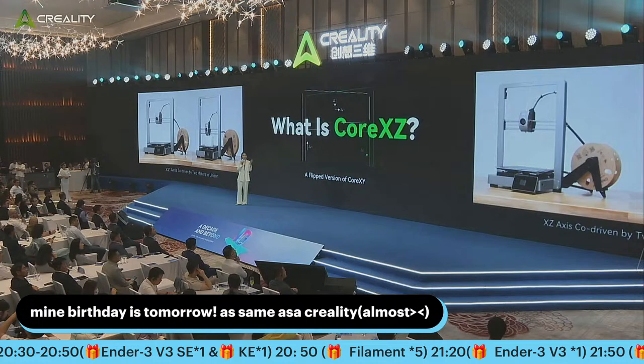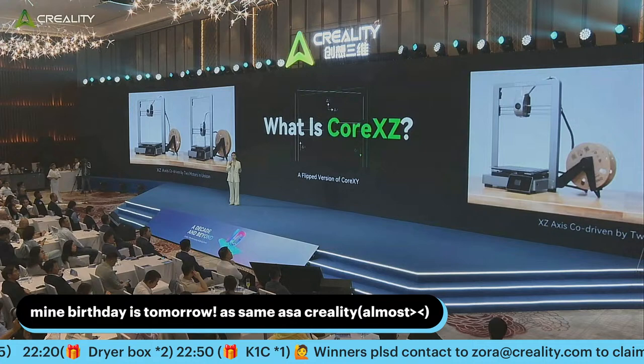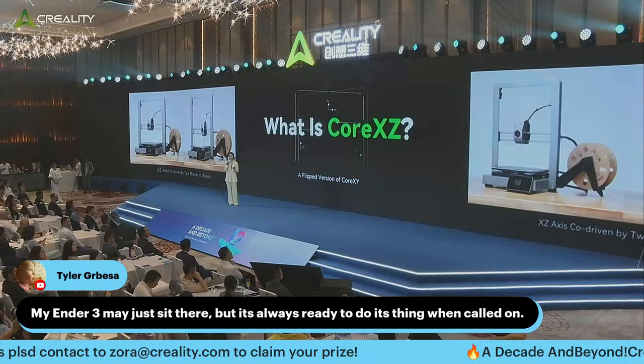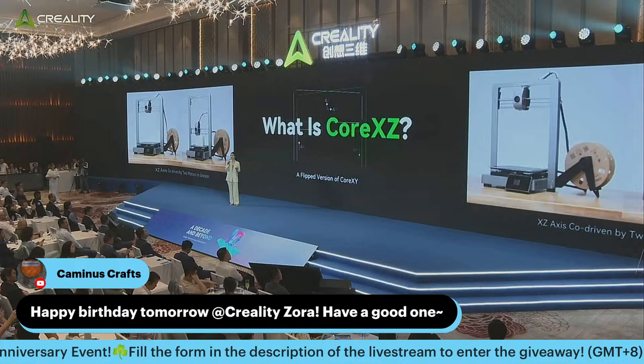The XY axes are rigged together by a positioning timing belt and linear rod. When the print head is moving on the XZ plane, it is always driven by two motors in unison. For an i3 style printer, each print head move is only driven by one motor, and the Z-axis motor is idle for most of the time. For Core XZ, each print head move is driven by two motors together. Both motors are busy all the time.